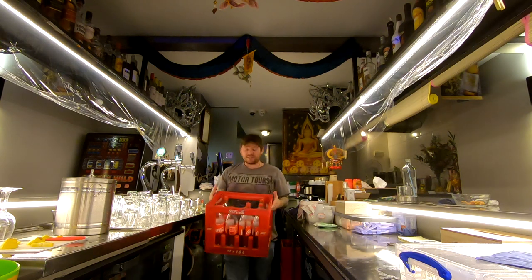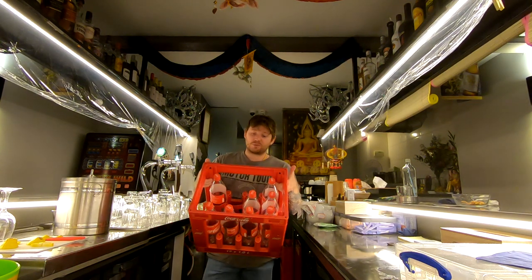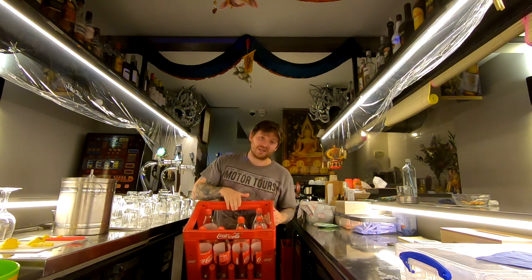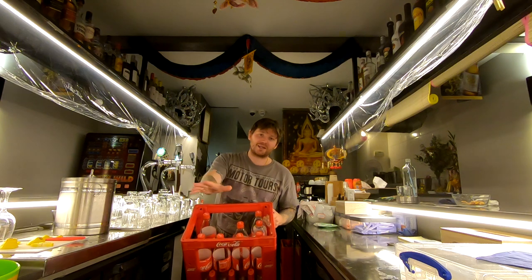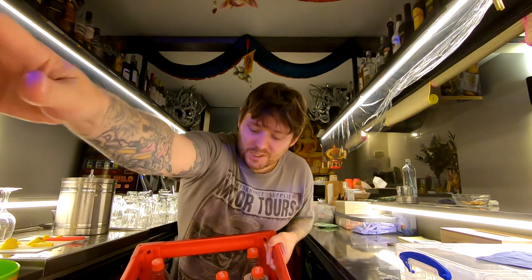So the first job every day is to sort out the recycling, and nearly everything we're selling here is recyclable. So even the big cola bottles, they get taken away in these crates, goes to a company, they clean it up, refill it, and then we get them back. So that's the first job.